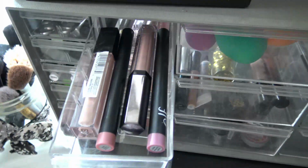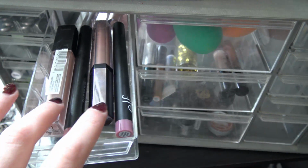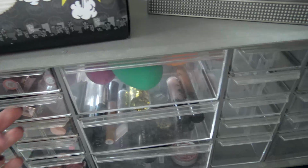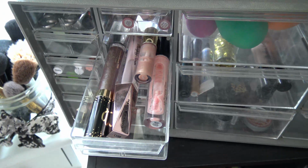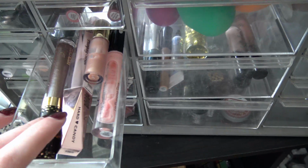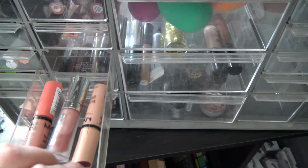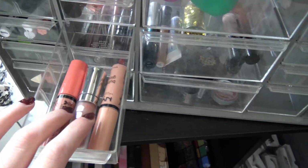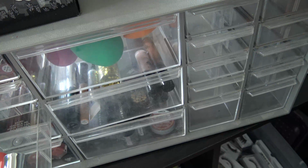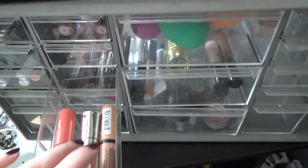So up here I have these two sticks by e.l.f. They're basically skinny lipsticks. These are two really pigmented glosses. Down here are my more sheer glosses that are just kind of clear with a little bit of shimmer. Down here are my most used glosses. This one by NYX, the Butter Gloss in Fortune Cookie, is my most used gloss, I would say.